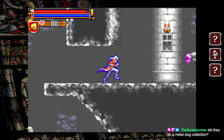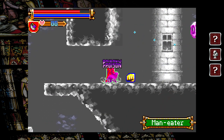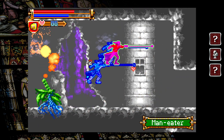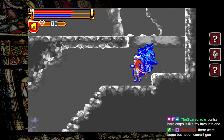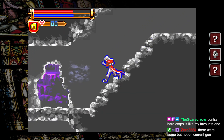Did they do a Metal Slug collection? I don't think they've done a Metal Slug collection for a long time. Because they did one way back in the day. It was for like the PS2, PSP, it was on the Wii and stuff like that. Contra Hardcore is your favorite one. I think Contra the Hardcore is my favorite one.